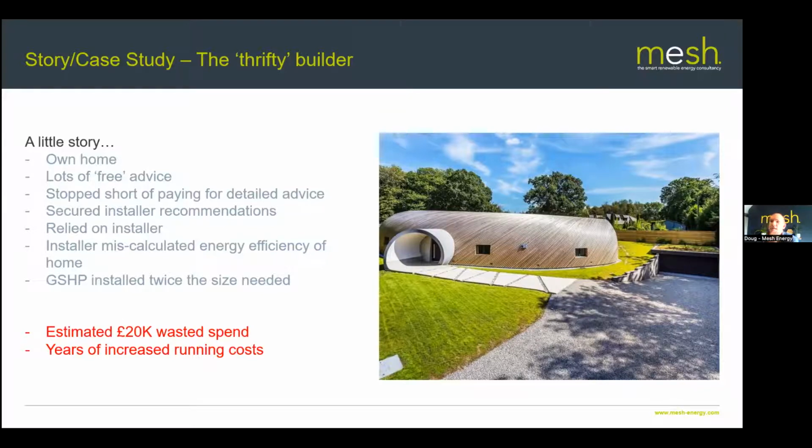And worse than that, even though you would think, like, a big heat pump in a small energy efficient building, you would think, well, there's no extra running cost. You're not doing any more work.